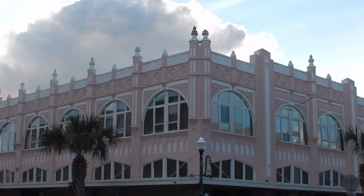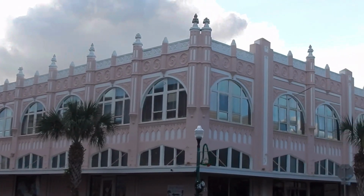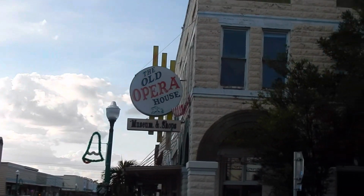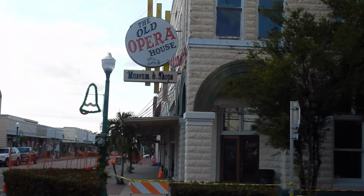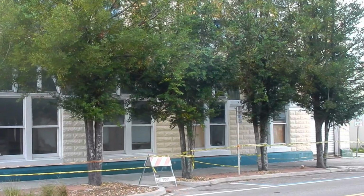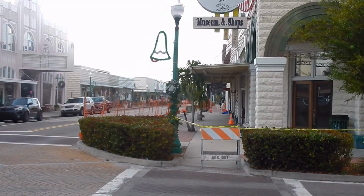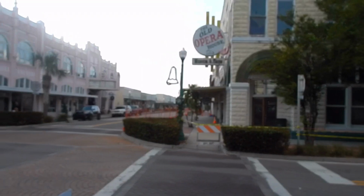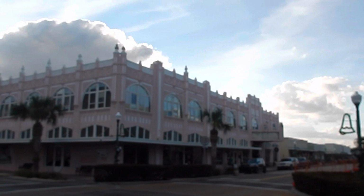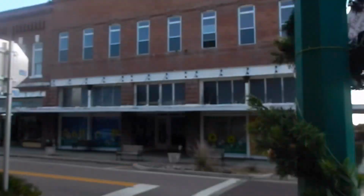I just love the way this architecture is. I'm not sure what this is, maybe Greek revival. I'm not sure what this is, but definitely different compared to all the other buildings around here. There's the old opera house right here, museum and shops, and it's closed right now. As you see, some of those windows are boarded up, as well as being roped off right in front. Yeah, not really sure what kind of architecture it is, but it's really interesting to see this right off Main Street.